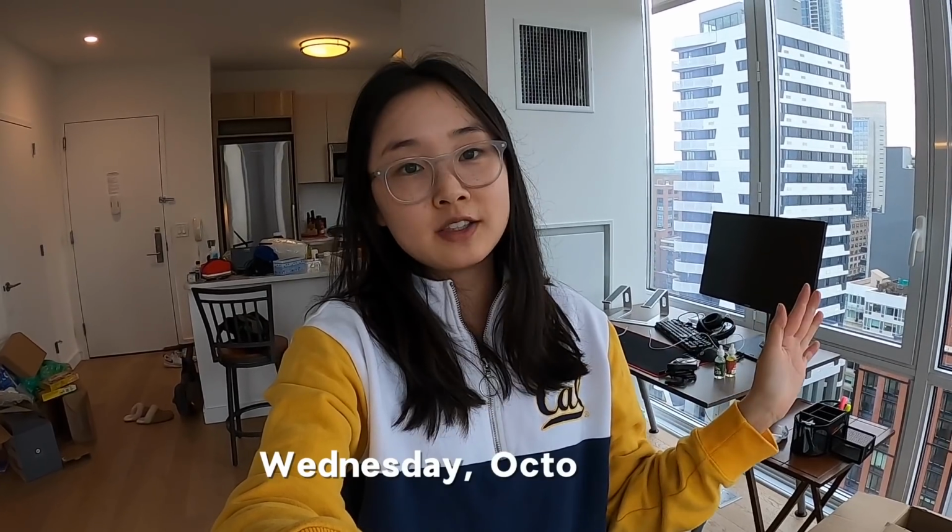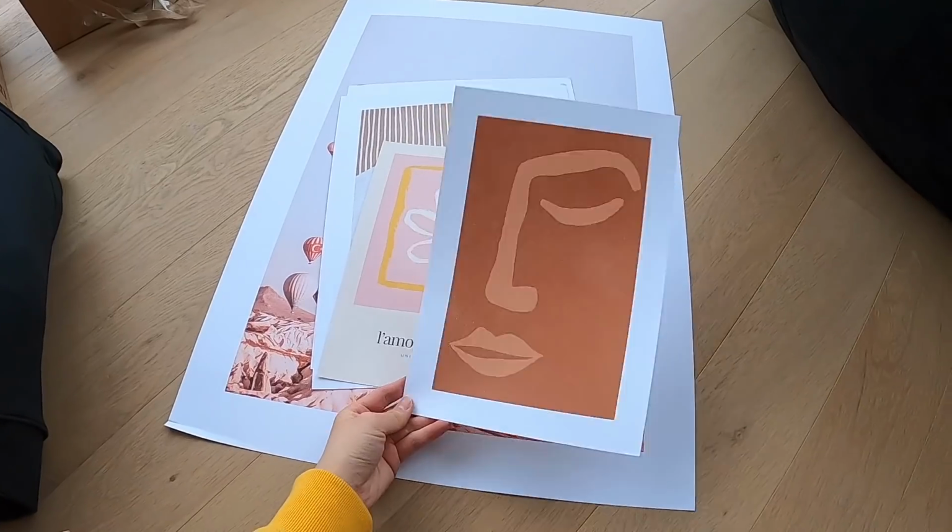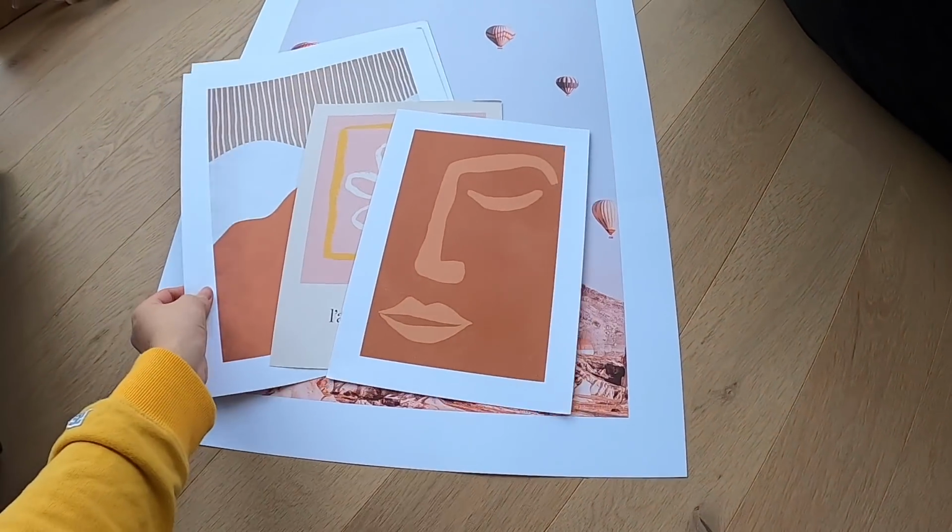I know I have to wait until I can actually start decorating and putting the final touches and aesthetically pleasing elements into the apartment, but I could have helped myself and open up the Decennio package that I received. So they sent me a few prints and frames. We've got a very warm tones theme here.